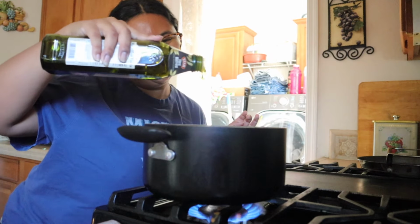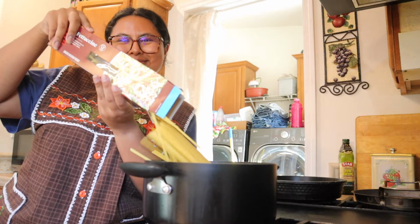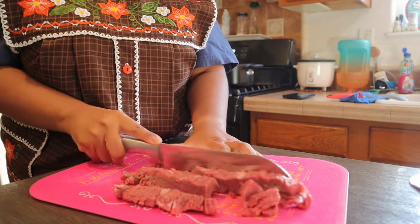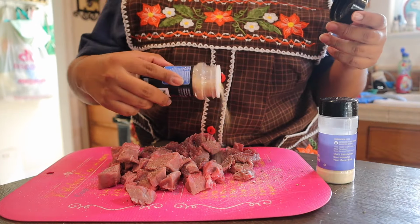So we are starting off by heating up the water and then dropping in the pasta, then cutting up the meat, adding in the seasonings, mixing that all together, and then getting ready to cook that.